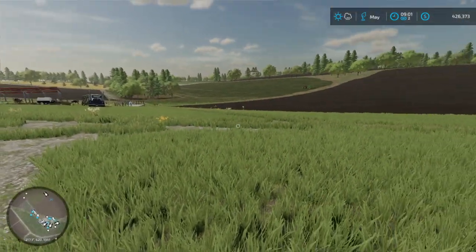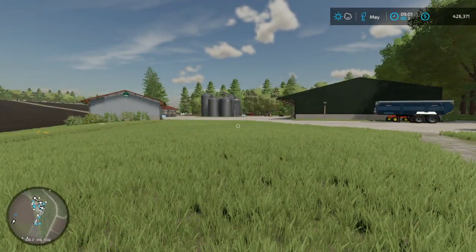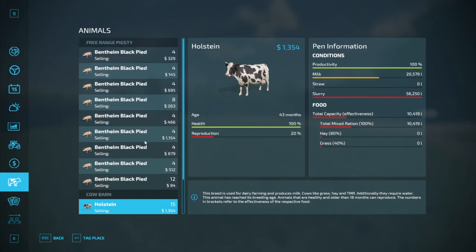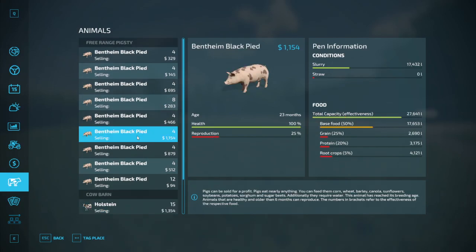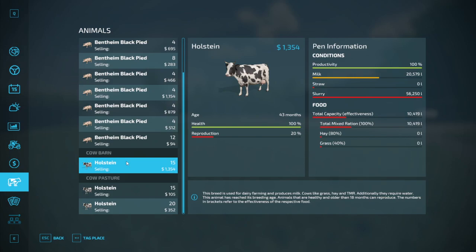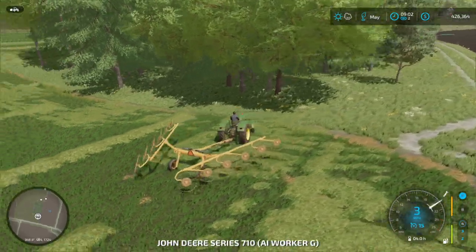Alright. So we could bail if we want. We're at 426. We could do another batch of TMR. Oh yeah, I want to move milk over. That's what we want to do. I'm gonna move milk over to the cheese area.